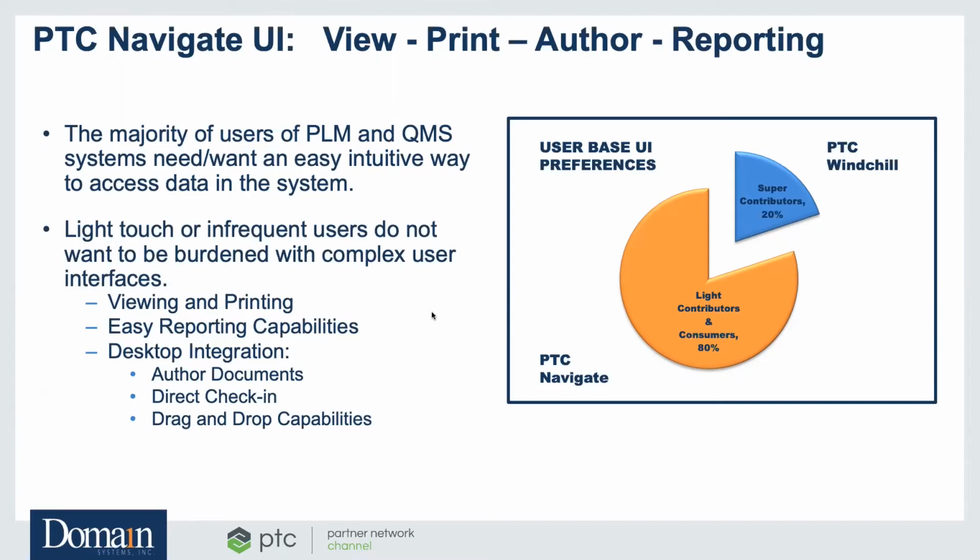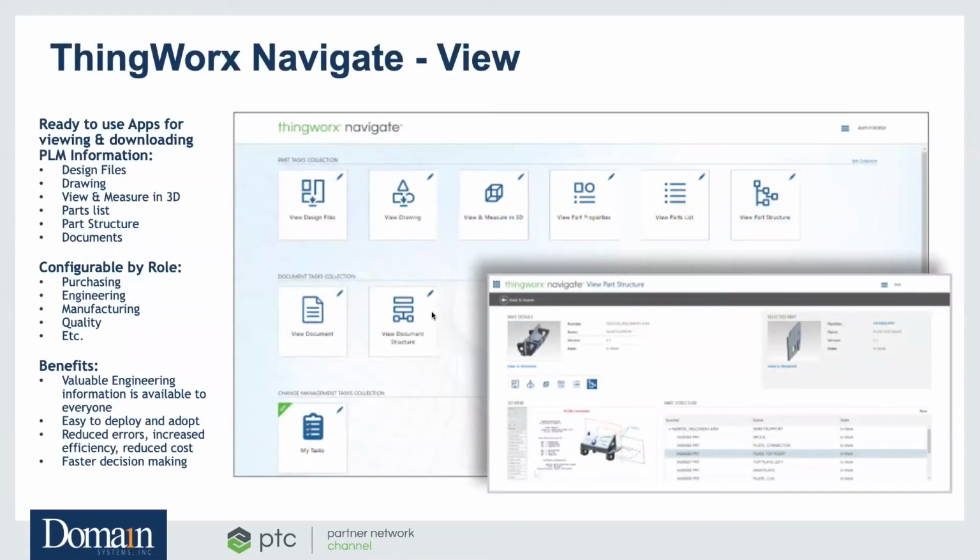And so for these light contributors and consumers of information, there is a solution available through PTC Windchill, a product called ThingWorks. It is a set of applications. Each one of those tiles is an application that has a specific purpose. On the left-hand side, you can see the various out-of-the-box apps that are ready. It's configurable by role. So for example, quality doesn't necessarily have any need for purchasing type information. And so you assemble the various apps according to the role that the individuals will be using. The benefit is that you get valuable information in a very easy, deployable manner, and it's available to everybody so that faster decision-making can take place.